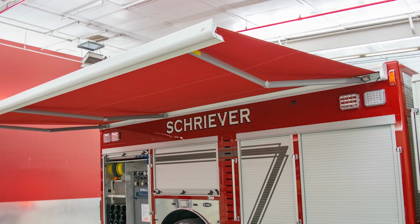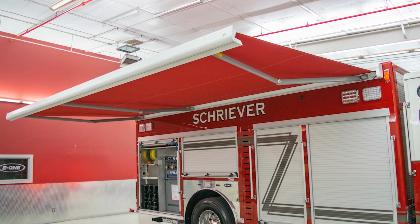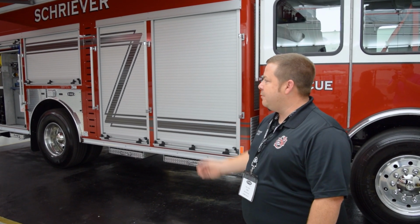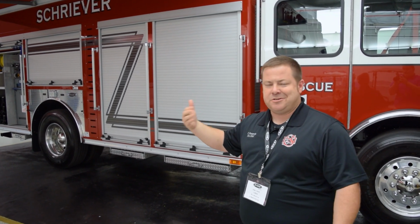We also went with dual electric awnings, just for the high temperatures that we might experience and the high humidities. The awning is going to assist us with rehab, and also while we're having somebody filling bottles, they're protecting them from the elements, not just the heat.